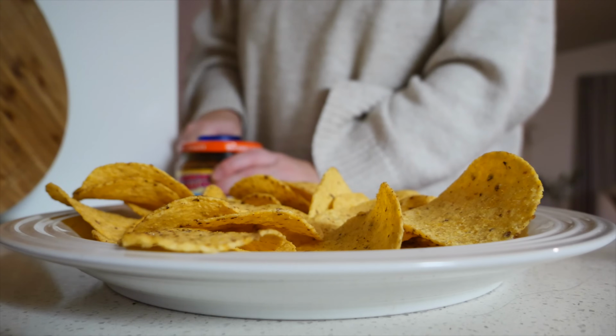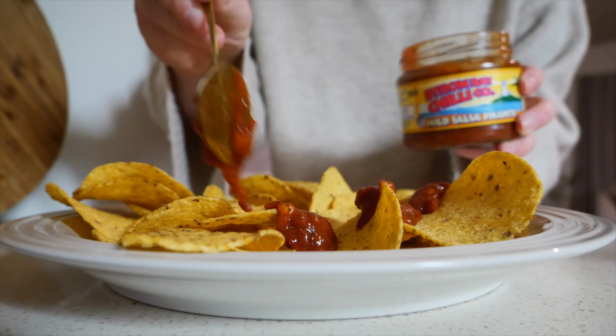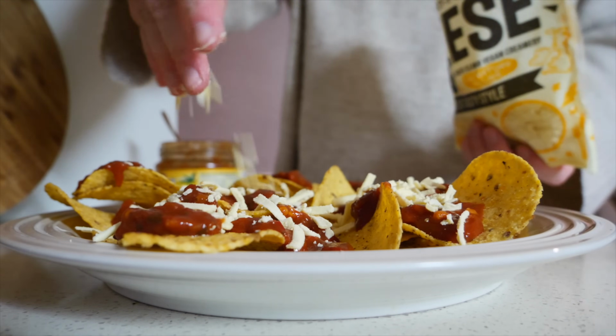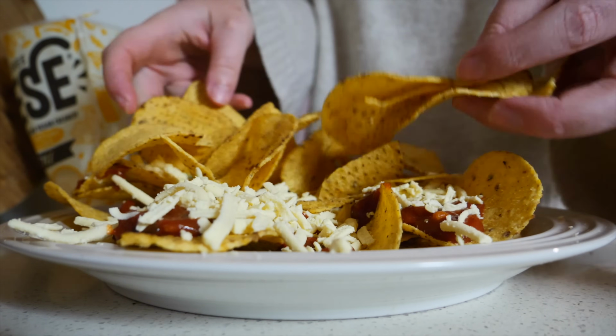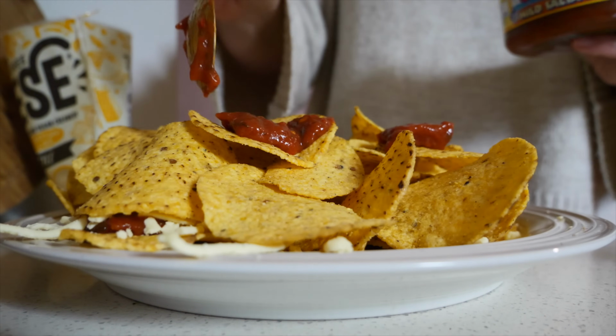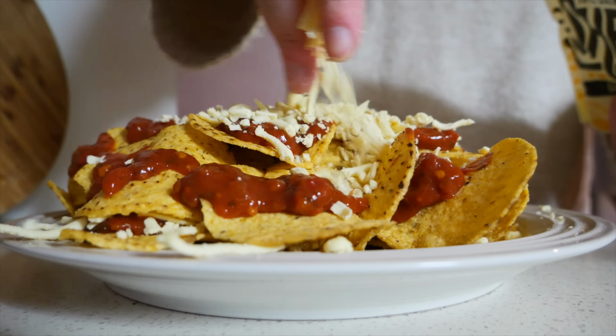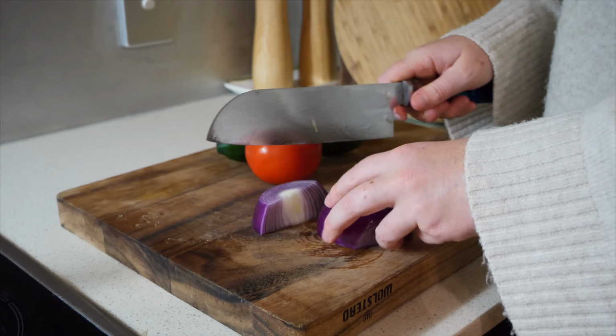Then onto a plate I put some corn chips, put some store-bought salsa on top as well as some vegan cheese, and then I layer on more corn chips, add more store-bought salsa, which was so spicy by the way. It said it was mild and I was like, wow, I'm an absolute baby with spice. Clearly, this has completely humbled me. And I put that in the oven.